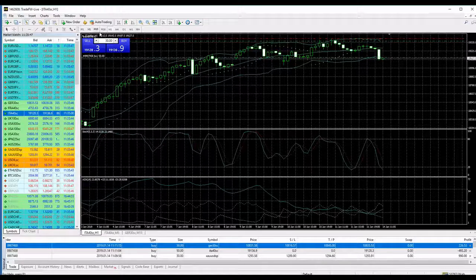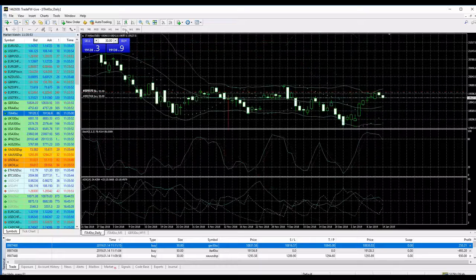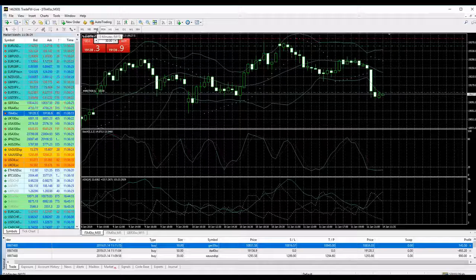And now on Italy 40, let me see if I will increase my exposure on Italy 40. Because you see on the hourly chart, we entered already, guys, in a very low area, and I'm checking. Most probably, if it drops a bit more, I will go again for a long position on Italy 40. You see here we have a move on.